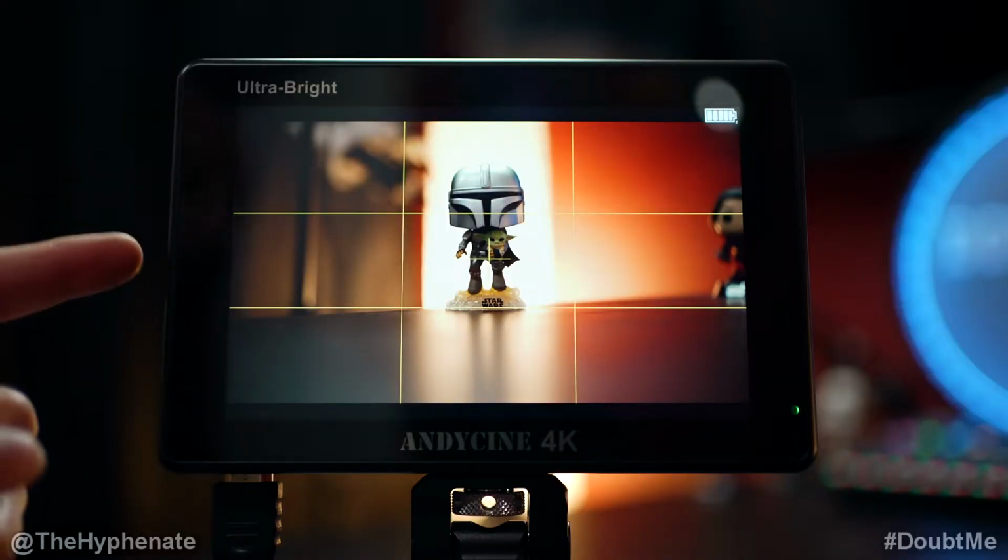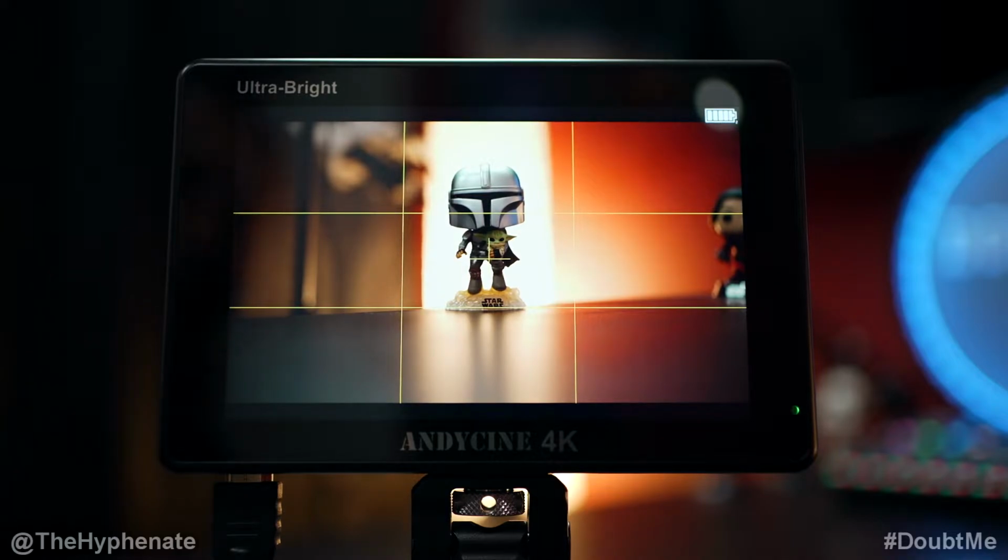So here we have the monitor plugged into my Sony a7C, and I'm going to go through the menus and just show you the functionality of this and how easy it is to work with and all the awesome features it has, because it's loaded with features.